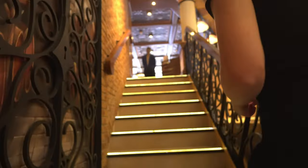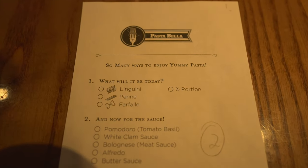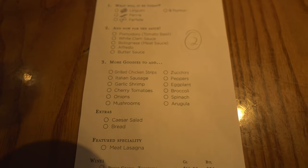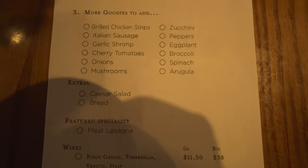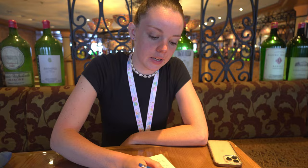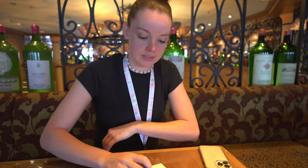Here we go. Italian. Lord. This is cool, guys. So it's like make your own pasta. These are all the choices you get. Interesting. There's a lot of choices, too. Okay, so it looks like your main meat is either chicken or sausage, and then the rest is like veggies.